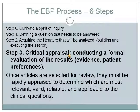After acquiring the literature that will be analyzed, then we will go to another step, that is critical appraisal. We will critically appraise the evidence. So in this step, once articles are selected for review, they must be rapidly appraised to determine which are most relevant, valid, reliable, and applicable to the clinical question. These studies are the keeper studies.